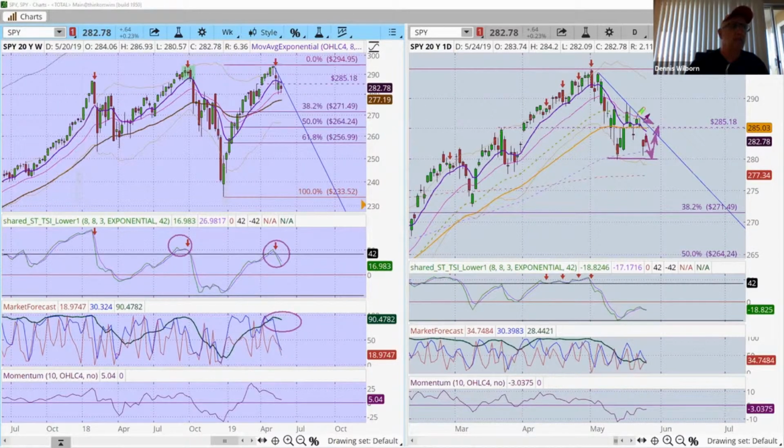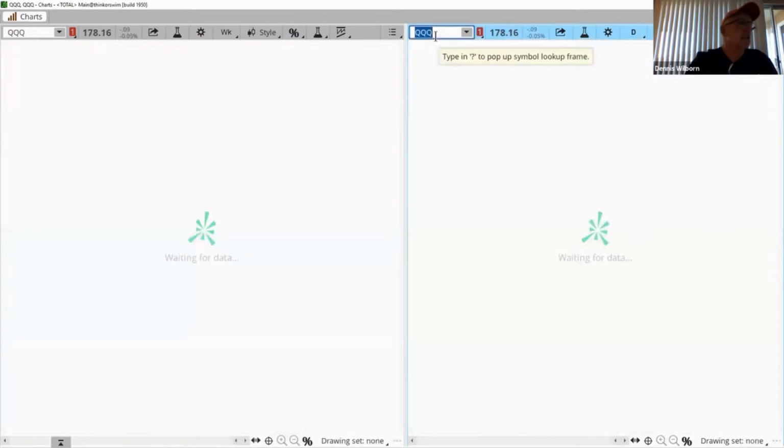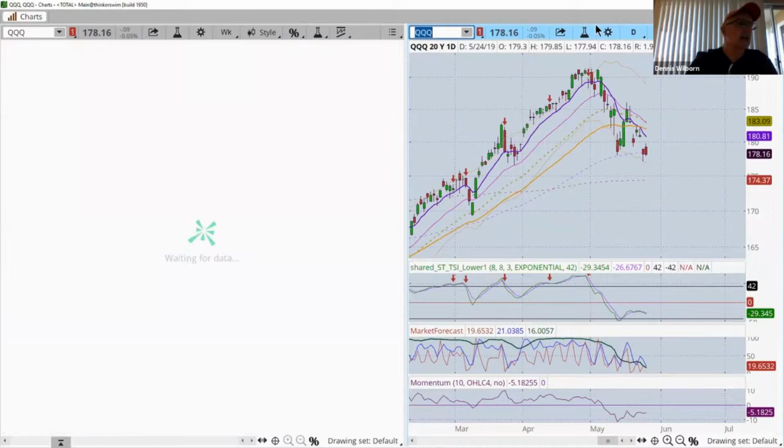Well, if this is basically a series of lower highs, lower lows, I'm looking for a pullback down and a run back down here. I've got a couple of targets here, and I'll use the NASDAQ to show you how I develop those targets. Speaking of which, let's go over to QQQ, which is the ETF for the NASDAQ.